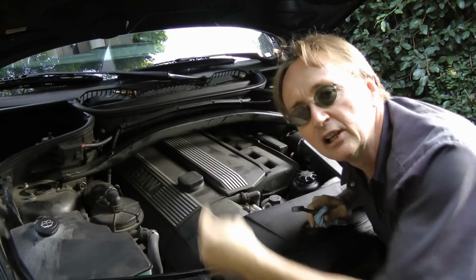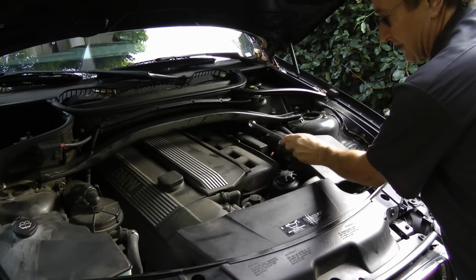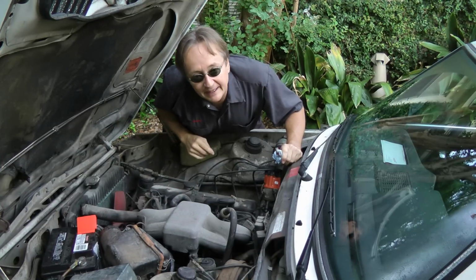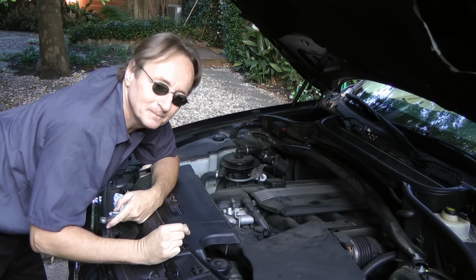Now compare that to the inside of the hood of a newer BMW. Plastic is everywhere. Even the top of the engine is plastic. And guess what happens after a few years of driving? The plastic gets brittle, cracks, then you have all kinds of problems. 30 years later, this old Beamer's still humming down the road. But I really doubt that this newer Beamer's going to be driving down the road 25 years from now.